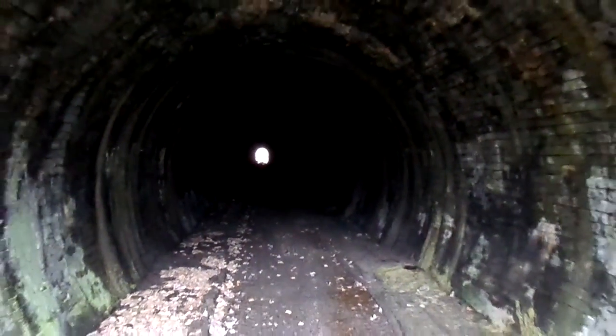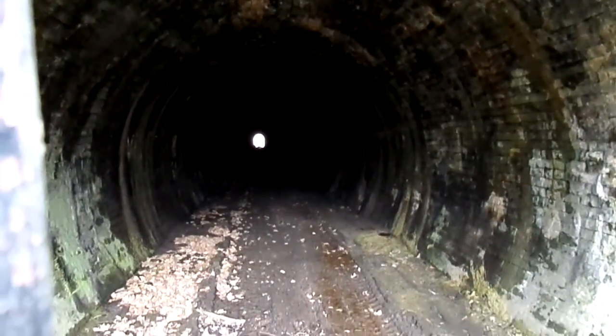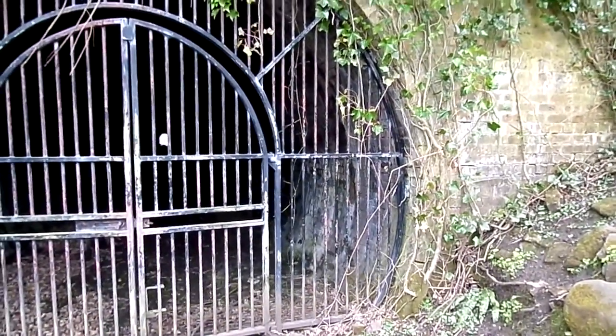Inside the tunnel are the remains of the old telegraph system. You can see some of the telegraph ceramic holders. It was probably constructed by making a cutting here first and then building a brick structure and then covering that with soil, because the soil level is far too shallow here.